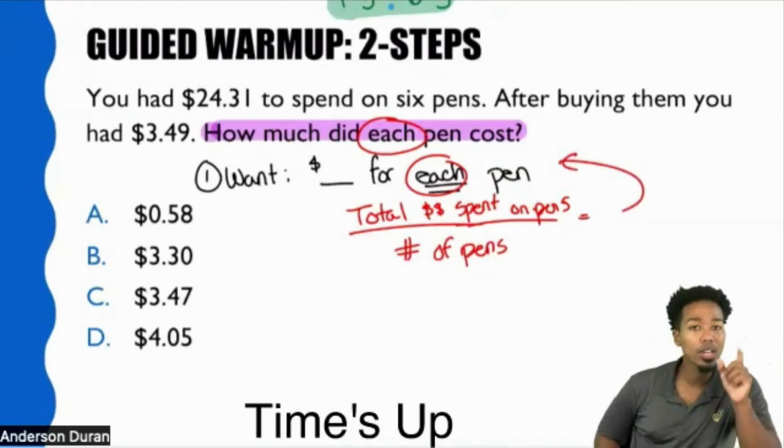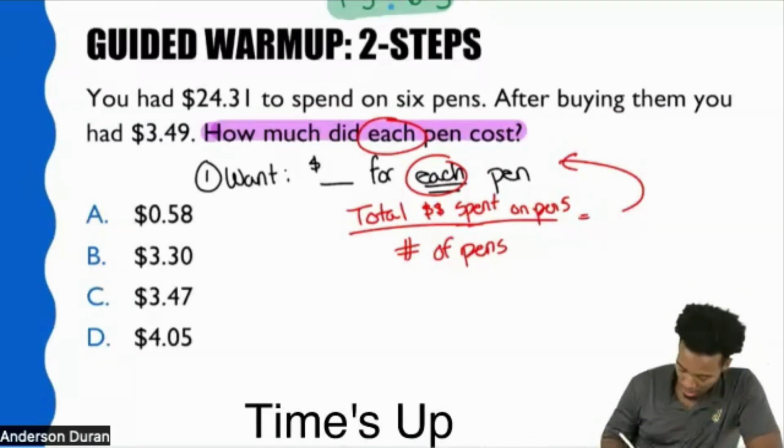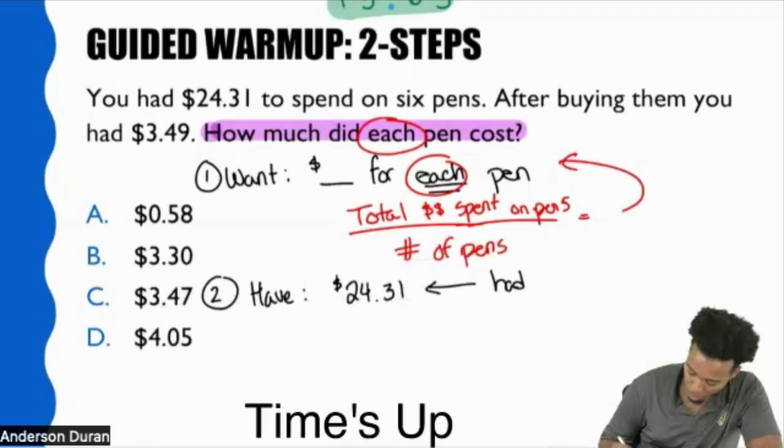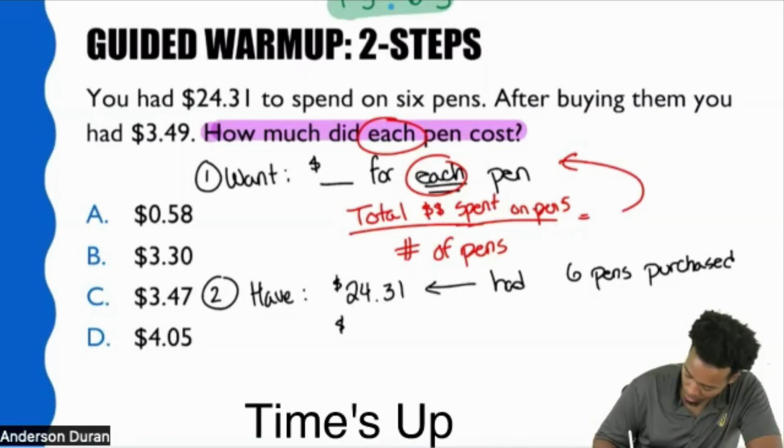But let me go ahead and write the information down and show you exactly why, even if some people know that, we'll still get the answer wrong. And it's because, again, you're looking at the numbers, not the information. So here's the information we have. We have the $24.31, right? That's how much you had. Then you have the 6 pens that you bought. 6 pens purchased. And then you had $3.49 left after the purchase.